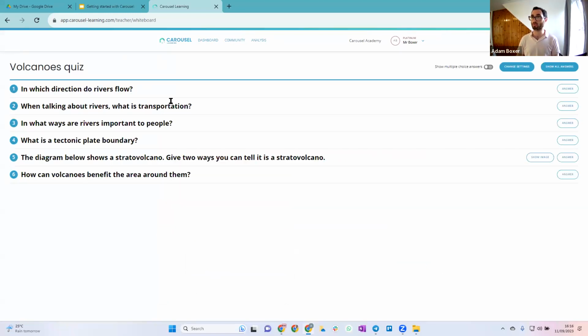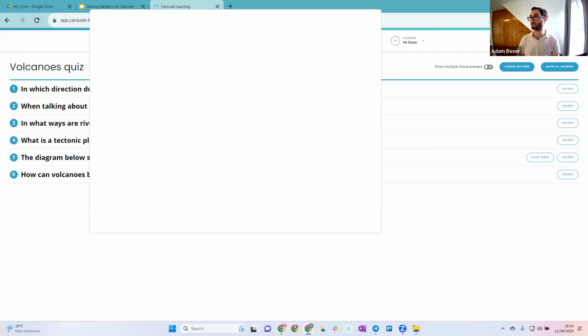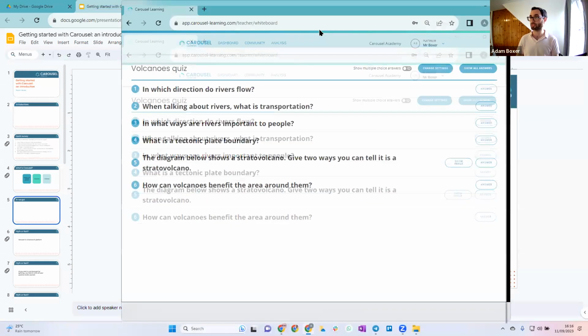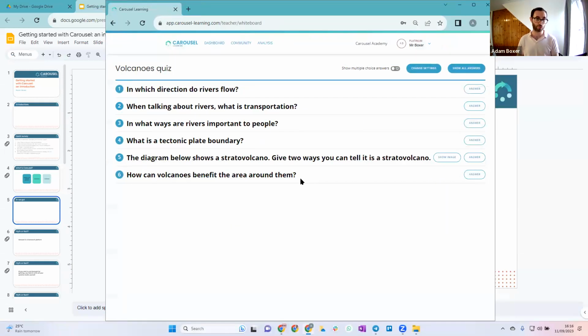So I'll make that a bit smaller so that my screen is really wide. So hopefully you can see what it would look like on a more normal screen. There. Okay, so there's my quiz right there, ready for the students to do.